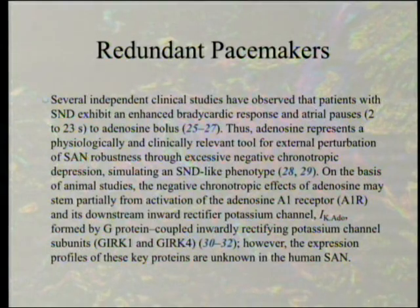GERC1 and GERC4. However, the expression profiles of these key proteins are unknown in the human sinoatrial node. Well, were until this article came out.